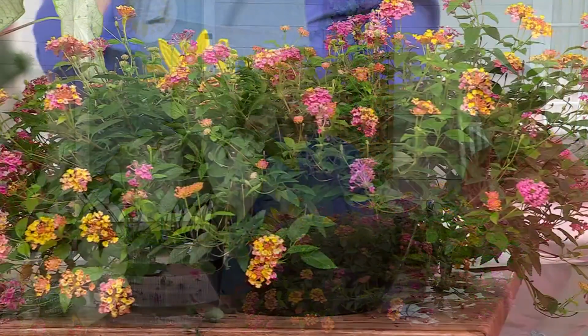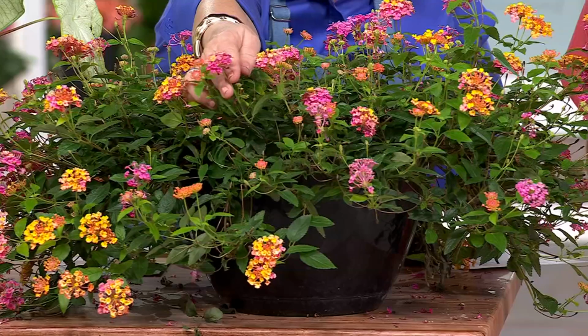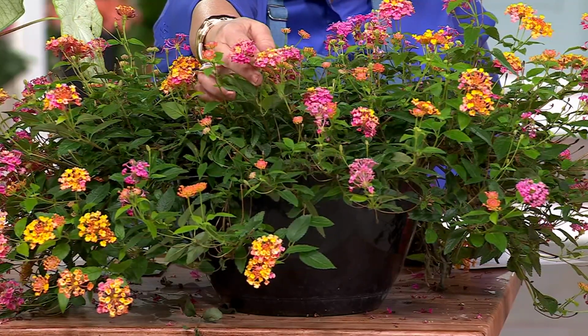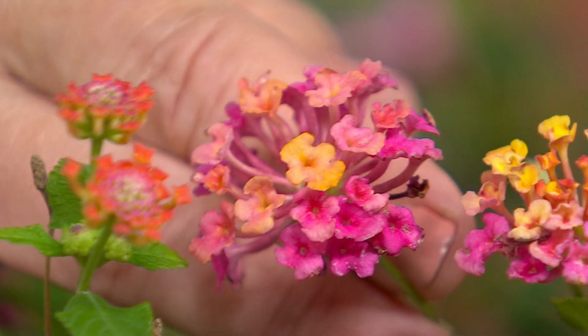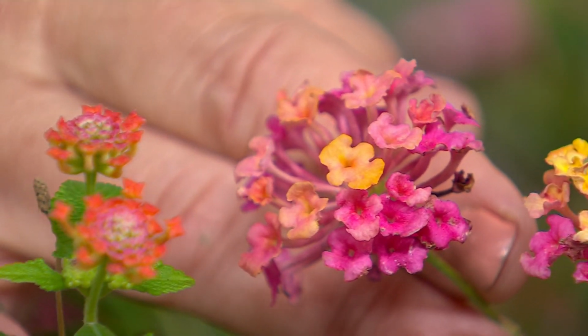So hummingbirds love these, butterflies, bumblebees, they all love these flowers because each one, as you can see, and I'll point this one out right here at the end, this is like a little bouquet at the end of the stem, and look at all the individual little pollen pockets. So you'll have butterflies all over that because there's a little meal in each one of those little blossoms.